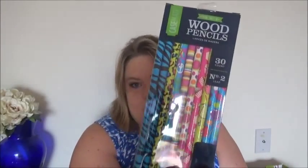Then I got these. It's the same thing, Case Mate, 30 count, different designs. Let's see what they got in here. Oh, cool. The erasers are even neon. That's so cool. They have a bunch of different designs in here. These are so cute. They're probably a little more girly, but I'm probably gonna have to take all these out. Okay. Oh yeah, there's a bunch of them in here.